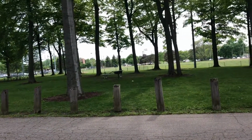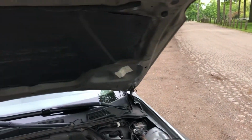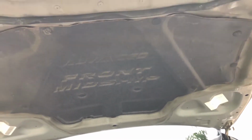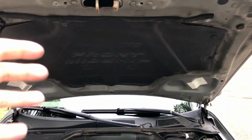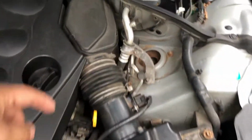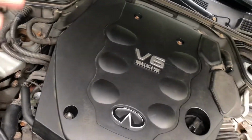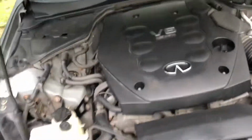We got an RC helicopter in the background, if you guys are noticing a weird noise, by the way. But anyways, under the hood, it says advanced front midship. And this is one thing that you guys are probably going to laugh at me if you know these cars, but I never saw it before. And I was like, what the hell does that even mean? And then I kind of realized that the engine is more than half back behind the shock tower. So I guess mid-engine is how they could claim it. But that's basically the engine.